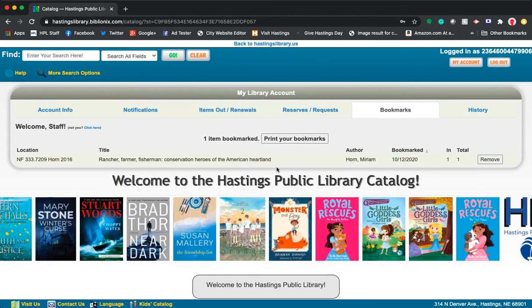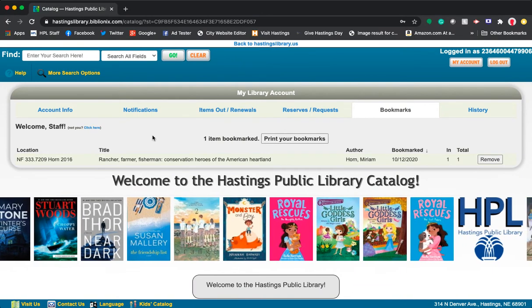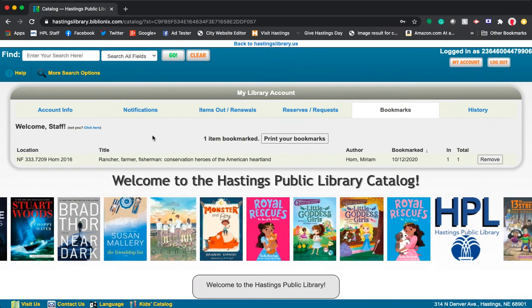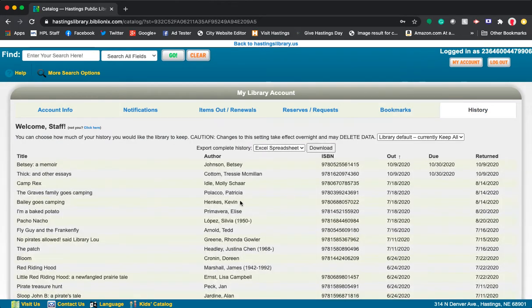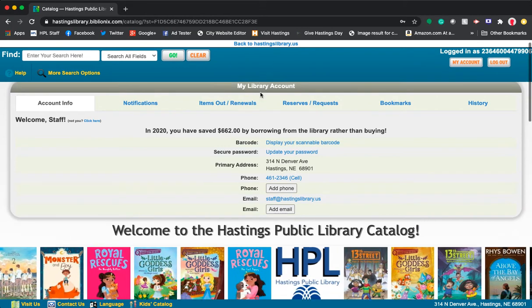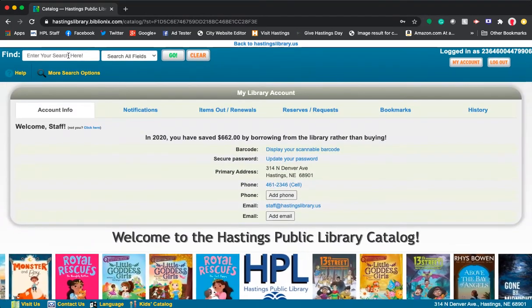We also have bookmarks, so that if you see a book that you're searching through the library and you want to come back to it later, you can then bookmark it. And then your history as well shows what you've checked out, and you can again edit that or download it. So that is really cool. So now let's go through how we're going to search for a book.